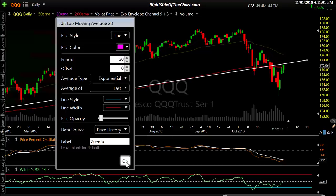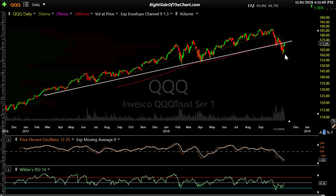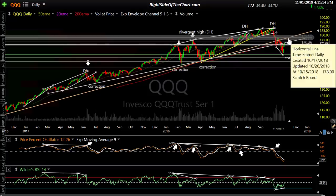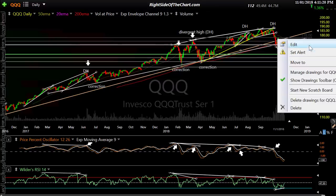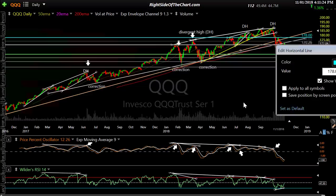So QQQ is still clinging to life, clinging back to that 200, but it's back testing this trend line at least. And again, I had a couple alternative trend lines. Here's a more significant trend line off the early 2015 lows, and it has some room to back test that. That would be again up towards the upper end of my bounce target, right around that 178 level here. Probably time to tune that color up there and give it a bright color so it stands out.